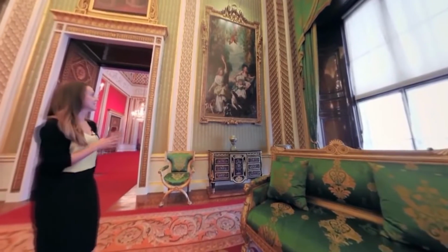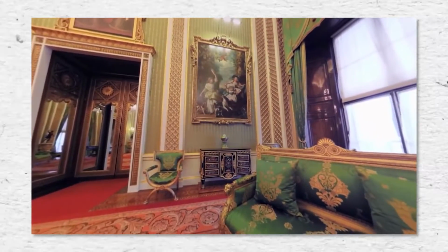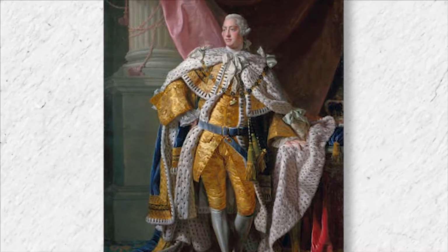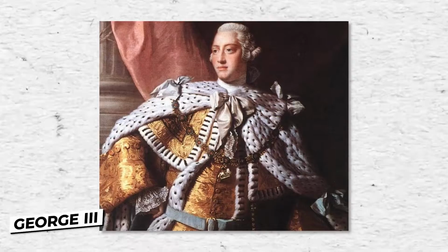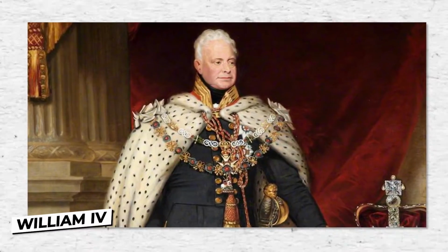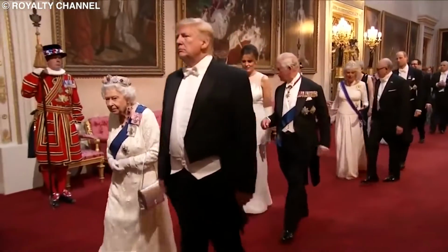What other exciting inclusions can be seen around the stairs? Well, of course, the portraits. The excellent Queen Victoria had portraits of family members hung upon the walls. This gives the palace a feel of home and ancestry. George III, Queen Charlotte, the Duke and Duchess of Kent, and her favorite uncle, William IV, and his bride, Queen Adelaide. It's already settled then. Before you meet the Queen, you've got to first meet her ancestors.